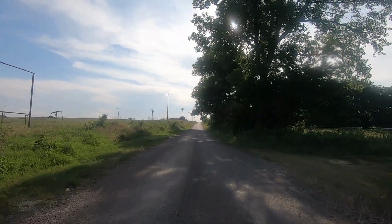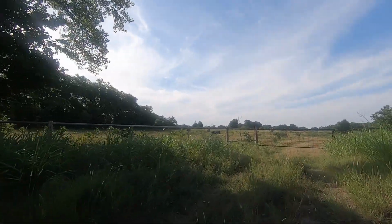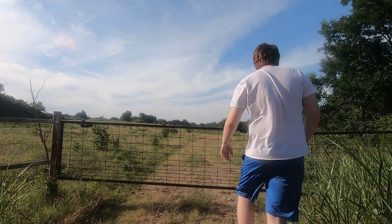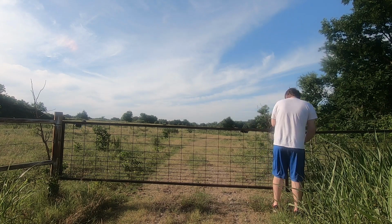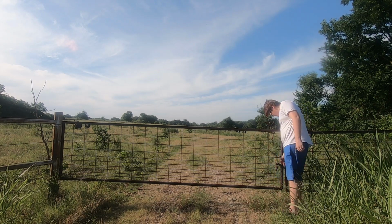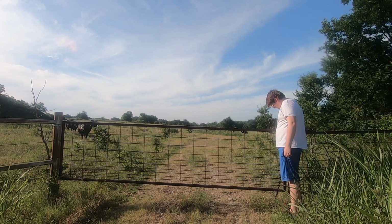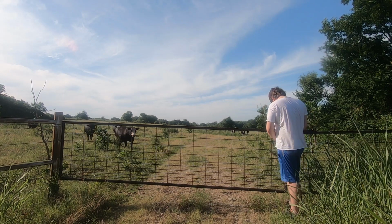Looks like we're not going to have to go too far to get the calves. We might have some calves up here and we might have to look for them still. That was somebody that was not me. Oh, we should have got food. That will be okay. That was somebody that was not me that closed that fence. Oh, there they are.